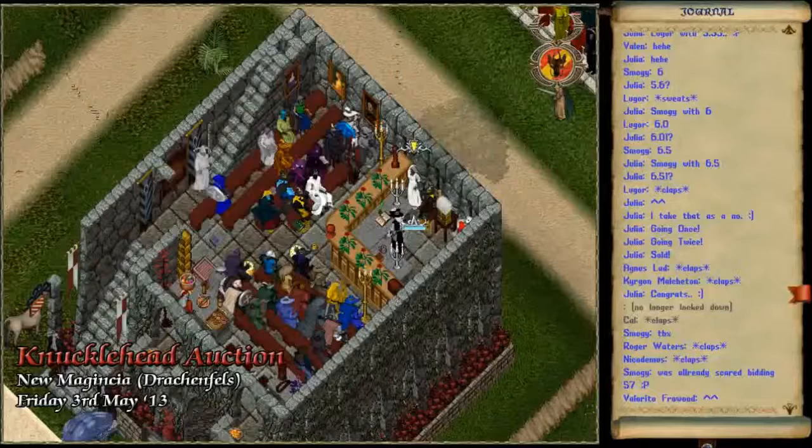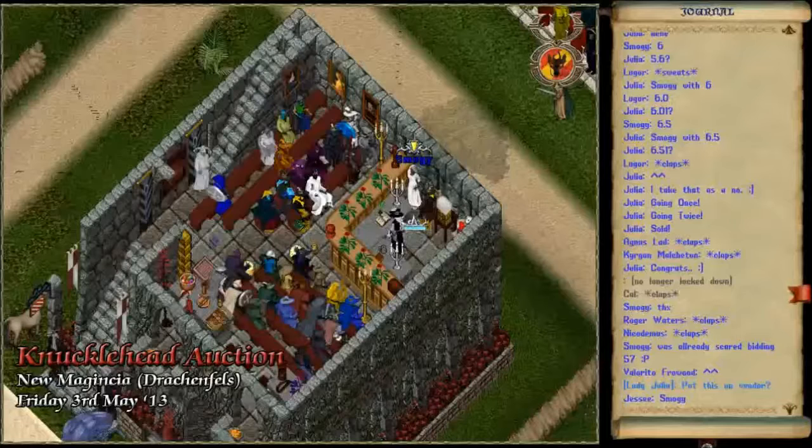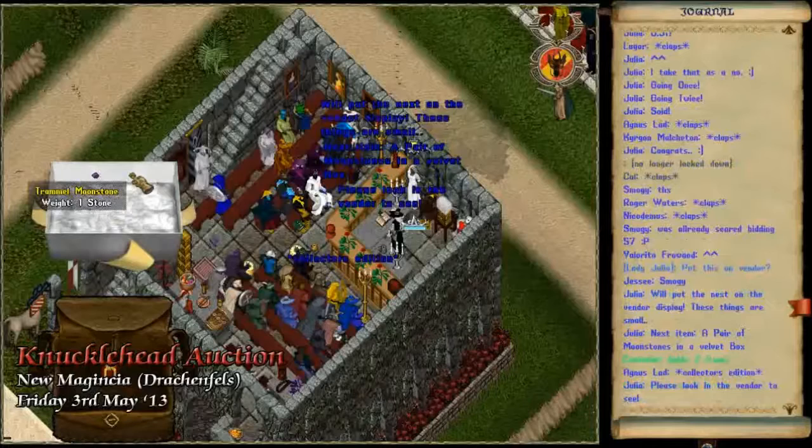And because it's a pair, I'm assuming there's one Trammel and one Felucca. I think to display these, they're going to be put on the vendor, so I'll bring that up shortly, if that's the case, and show you. It's quite a nice box. There we go, so there is one Felucca and one Trammel Moonstone. Quite nice.